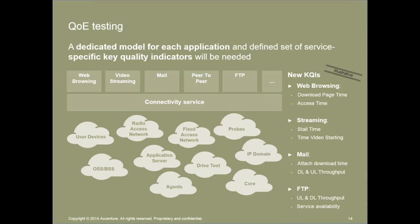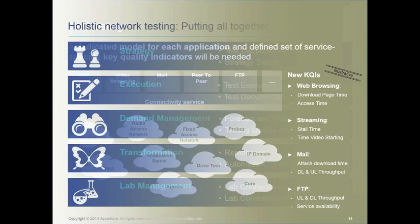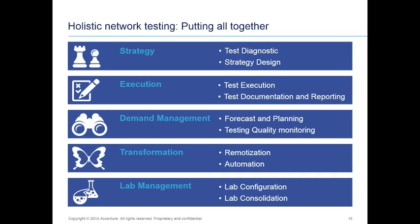Everything is, next slide please, ending up in our holistic network testing approach, where we are supporting our customers from the strategy, so defining the right approach they should have in testing their network equipment and their services, through the execution of the service, through the forecasting of the test volumes they should run, and also supporting them in the transformation of their lab management to get some cost optimization.